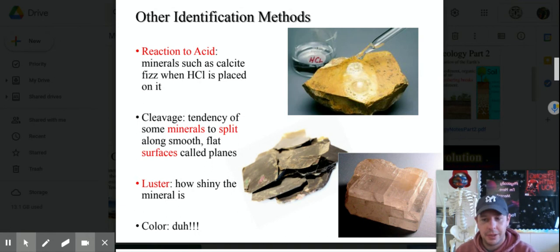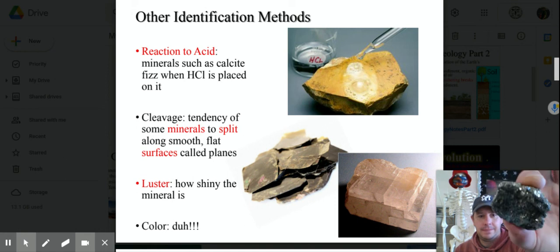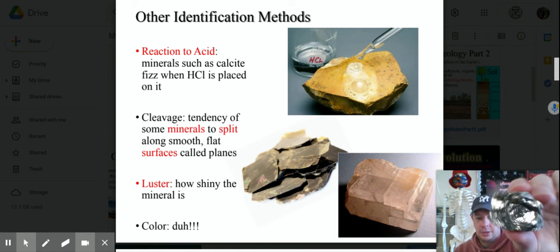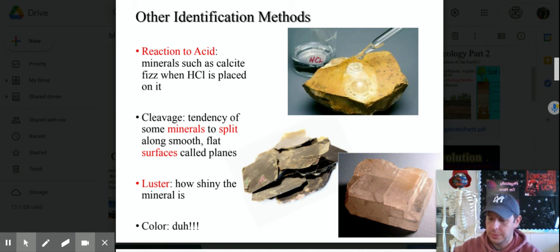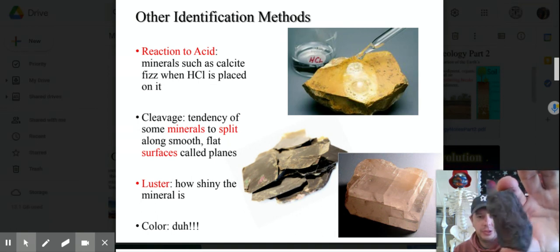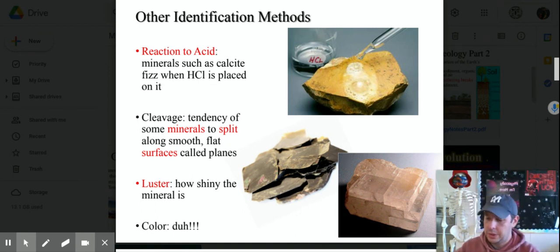Luster is how shiny something is or how dull it is. We're going back to the pyrite. Pyrite is very shiny. You can see it has a glare to it, a nice shine, as opposed to something like this, which has no shine to it. It's kind of dull. Again, we would just look at a reference chart and be able to identify what type of mineral it is. And remember, minerals make up rocks.